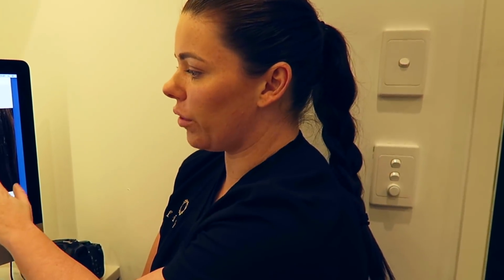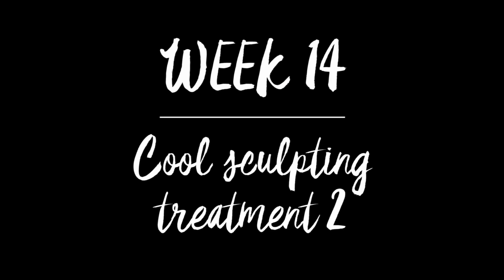So what we're going to do with Mia's next treatment is apply applicators a little bit further out around the sides of the jawline, still concentrating on this pocket at the center here, but we're just going to start to define the outer area of the jaw. Once again, it's going to be a 12-week process.